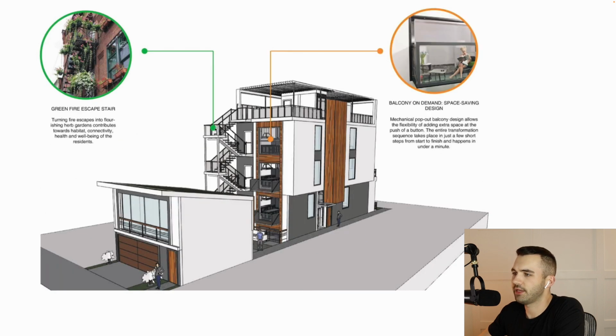Like I was saying, the staircase, the fire escape will actually be a green fire escape where you can plant things. So, if you want mojitos, not a problem at all. You can plant some mint on your fire escape, run out there and grab it and have some fresh mojitos. Or, you can plant flowers, you can plant whatever you want. But it's a nice addition. It makes the fire escape look much, much nicer.